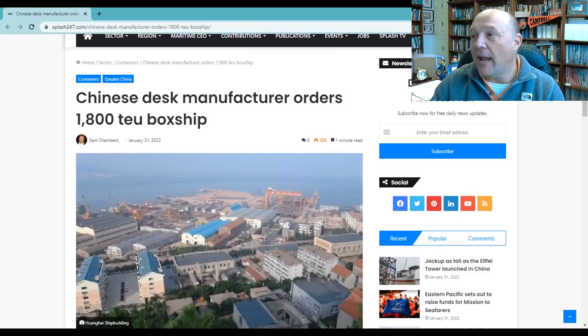So anyway, five stories which cover the spectrum from a bulk vessel in distress and sinking off the coast of the Netherlands to the construction of a new container ship being used by an ergonomics company for the distribution of their own goods. It definitely covers the spectrum. There's no doubt, there's a lot going on with shipping.